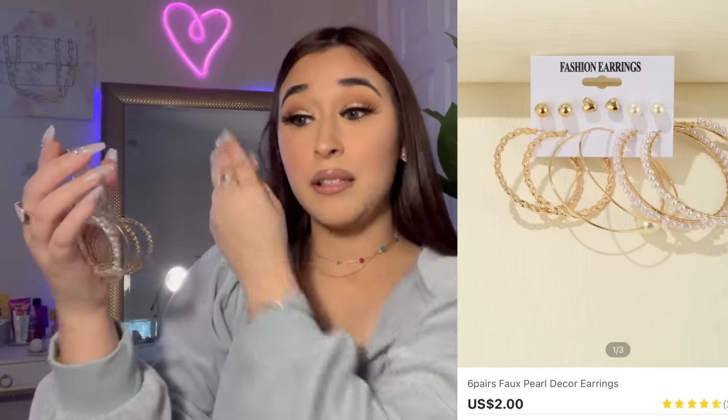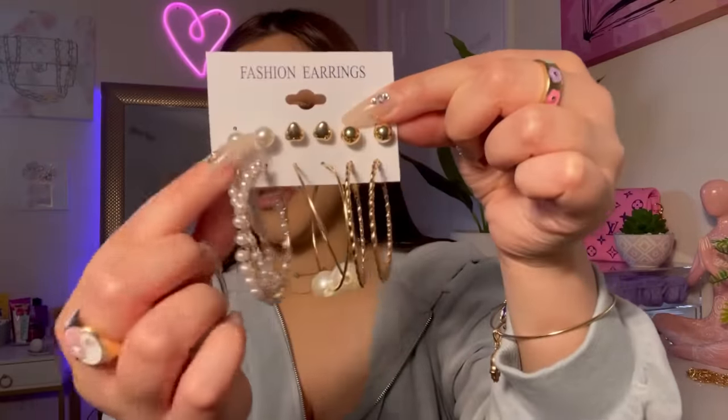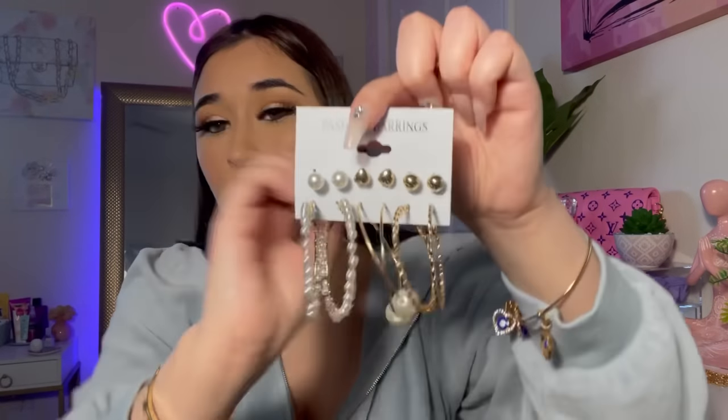Another pair of hoops. Dang, I didn't even realize like how many hoops I got. But these are the other pair of hoops that I got. These are pearls. Comes with some studs. These, I really like these because they're simple. This one has like a big pearl.